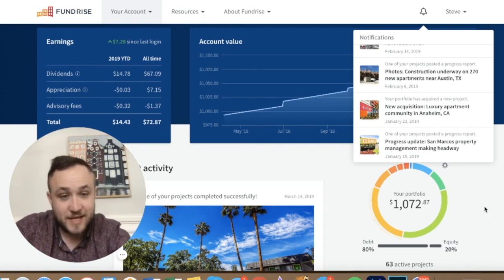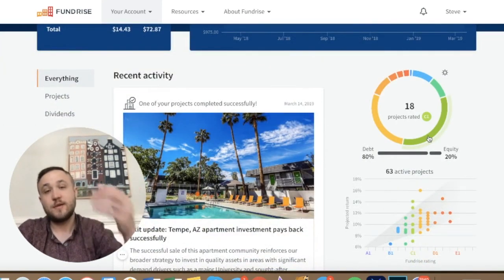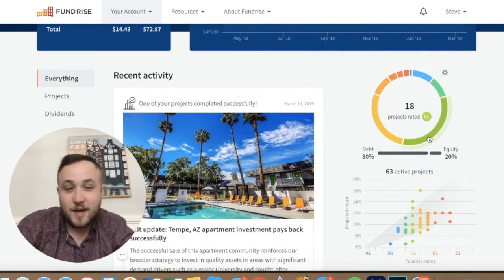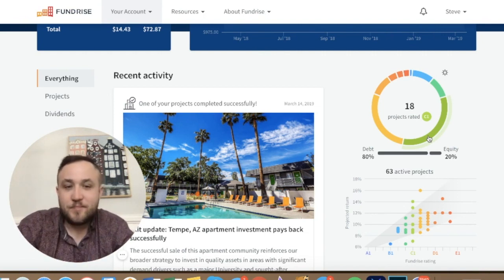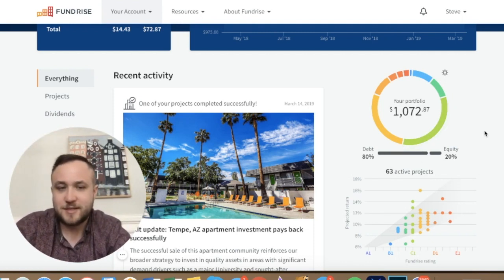We have 63 active projects, which, if you were about to go out on your own in investing in real estate, getting into 63 projects would not only cost 100 times what I put into this, but just the sheer amount of work and effort that goes into putting money into 63 projects is just mental to think about.